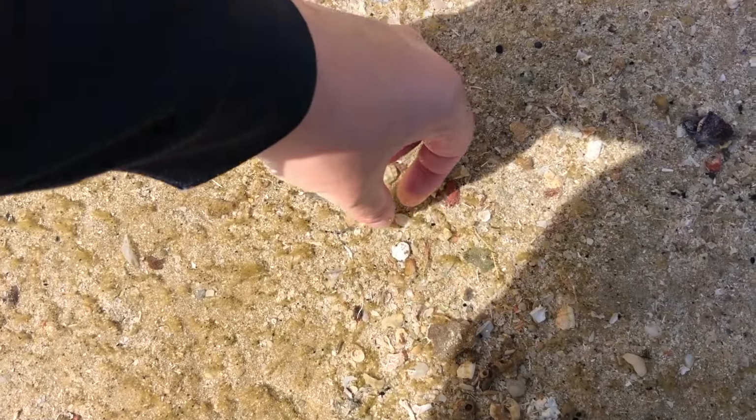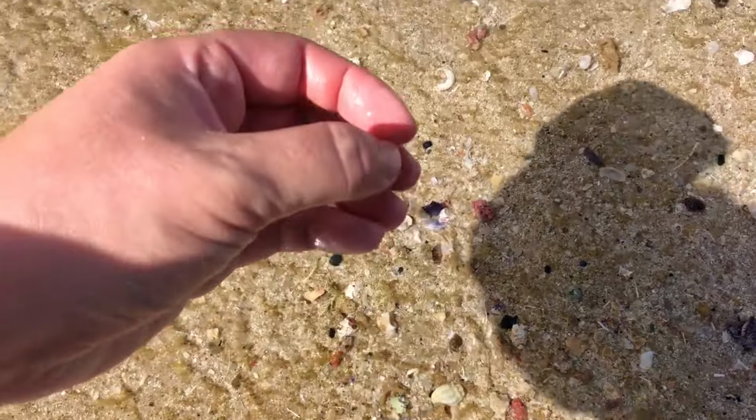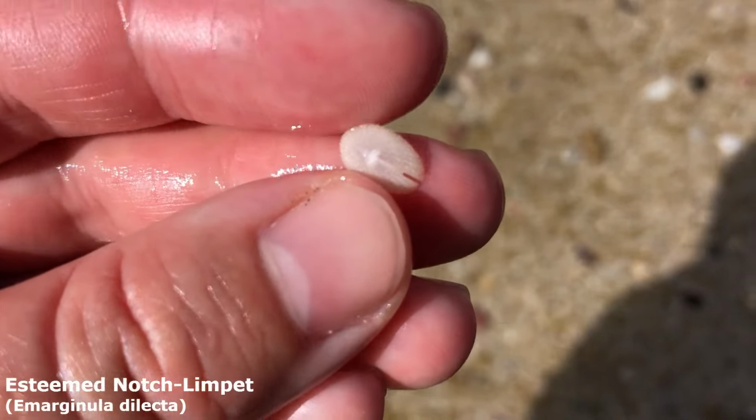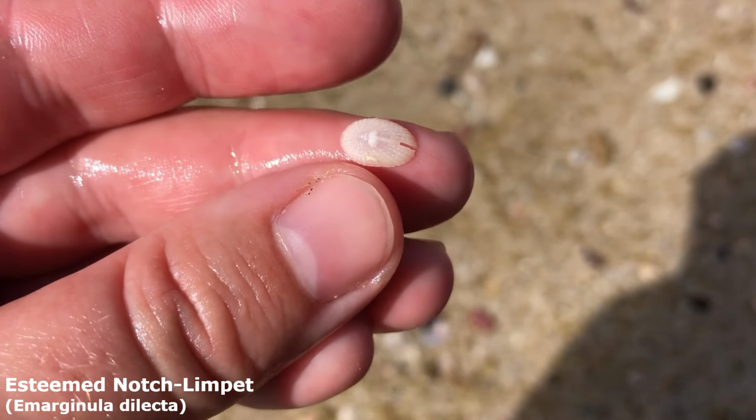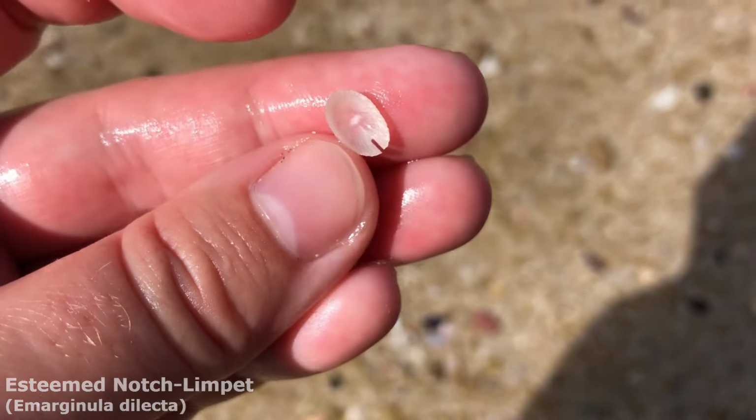And I just noticed that one kind of right where that grape cowrie was. Yeah, I don't usually find these, so I'm going to take this one. It is a notched limpet. I forget which one exactly, but they do pop up here sometimes.